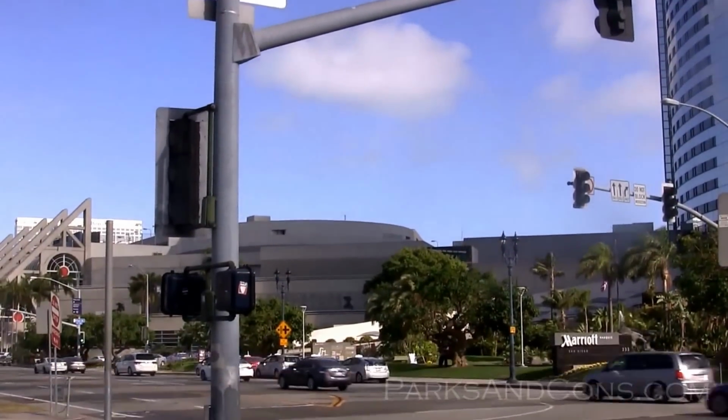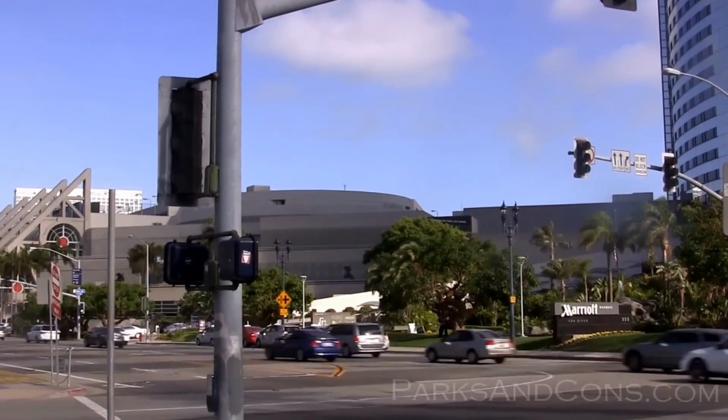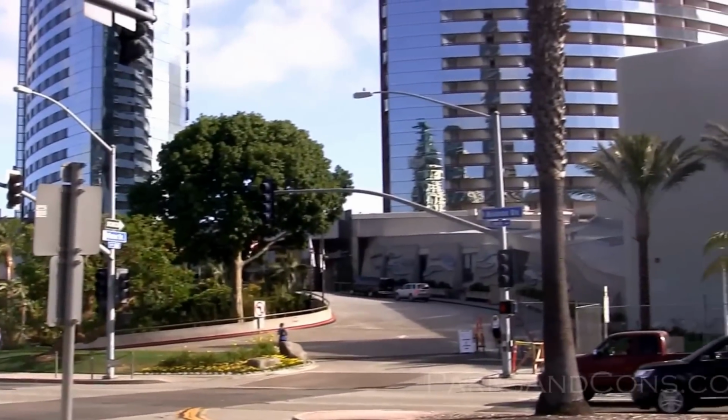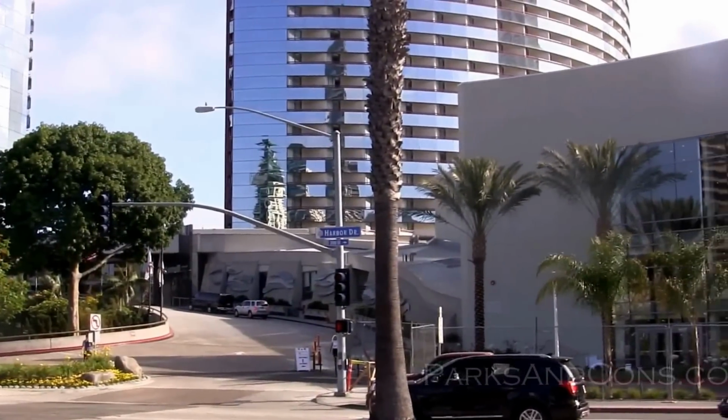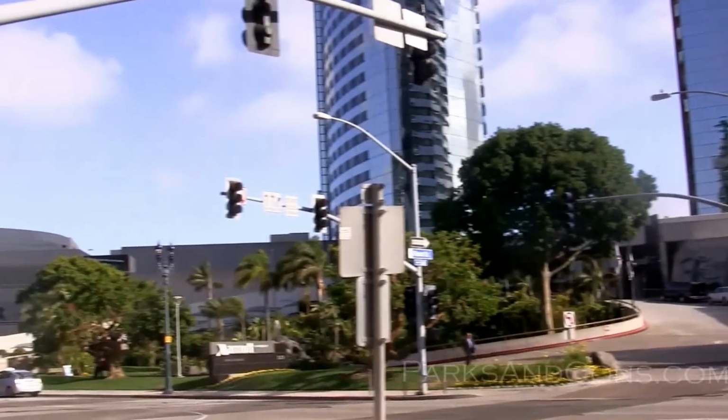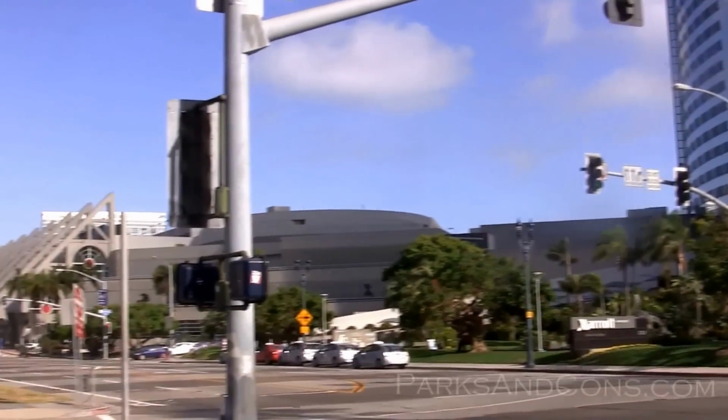So that said, if you're going to go at any other time, do make sure to plan accordingly, because this is a really long walk. And then when you figure the walkways are going to be super crowded, because that's what Comic-Con is, right? Super crowded. It's part of the fun of everything, is battling out those crowds, so plan accordingly. All right, let's go ahead and move to the next spot.